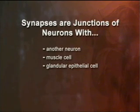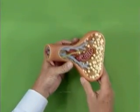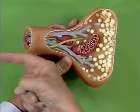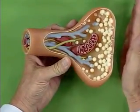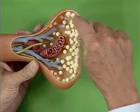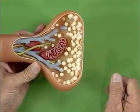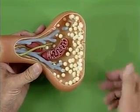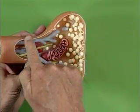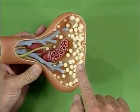If we could go to the overhead camera for just a minute, I've got a model here that shows the end of an axon. The main part of the cell would be back this direction, but here's the end of the axon, and here it would be coming up against the cell membrane of a next cell, whatever cell that would be. These little white beads represent little vesicles of neurotransmitter. There are actually several different kinds of neurotransmitters found in different neurons within the body.